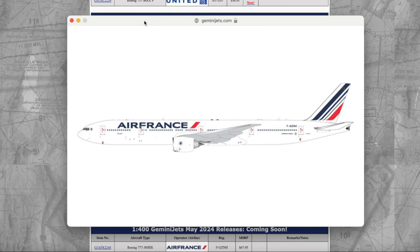Not really close to the exact registration. Wait, I think Gemini did this around January. I know they did a 1-200 counterpart this year, early Q1 2024. So yeah, there's the Air France 333.